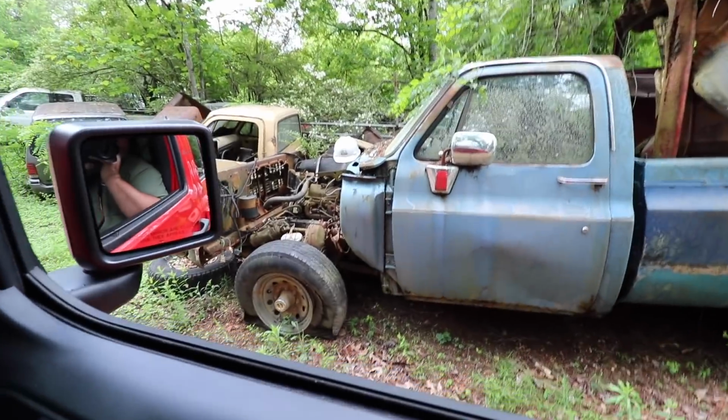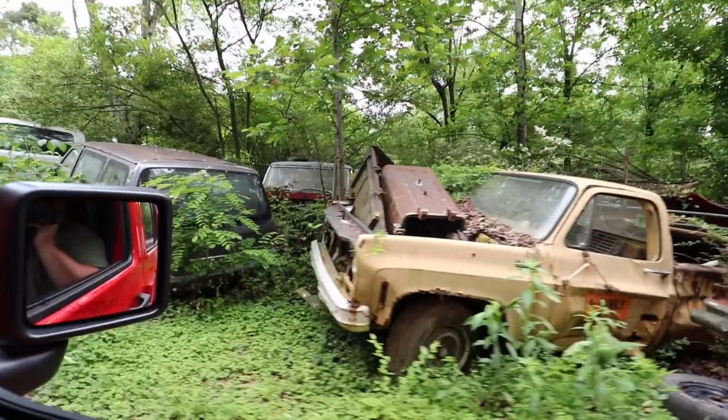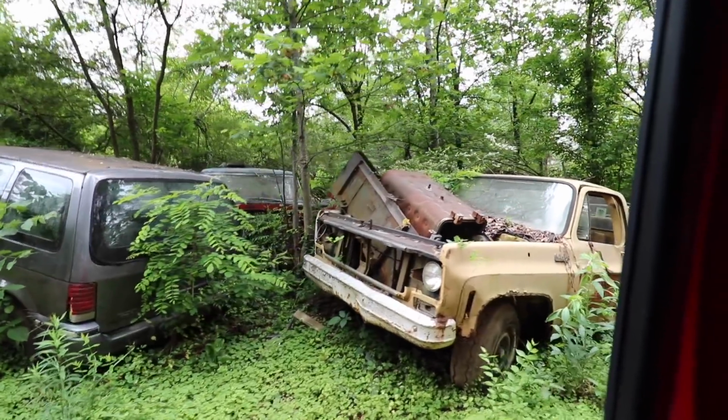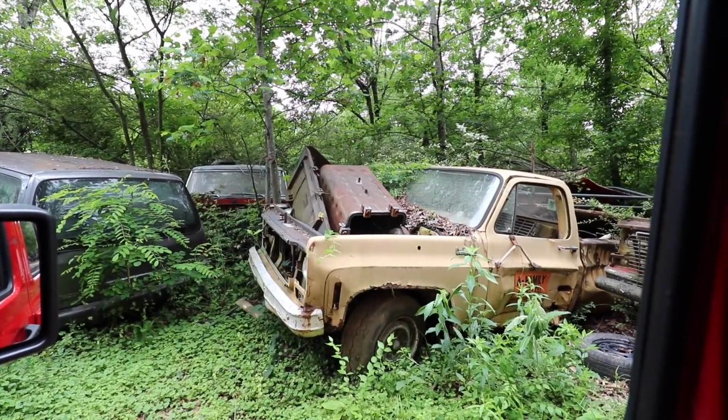Nope, that's 44. That's an 8-lug 44. What is that? It's like a refrigerator, but not. What is in the engine compartment of that thing? Is it a pressure tank? It looks like Russ's welder.